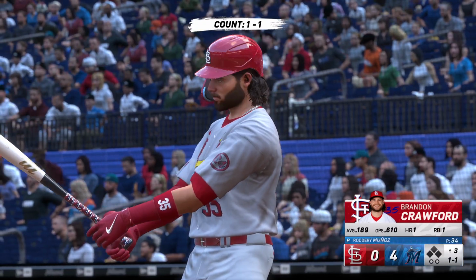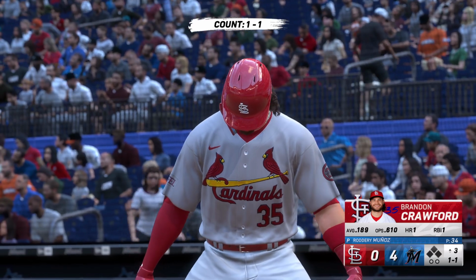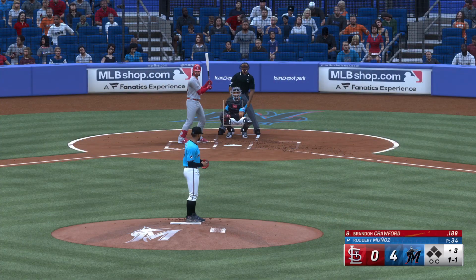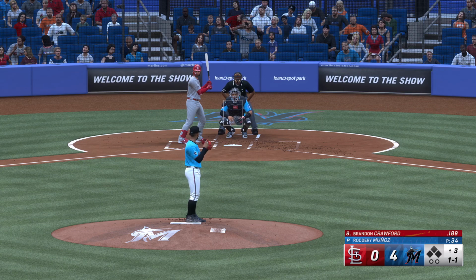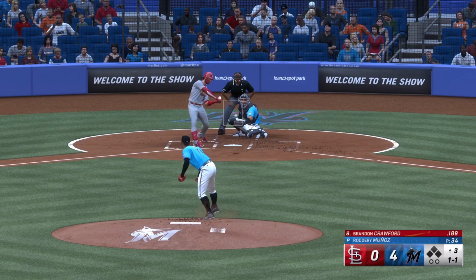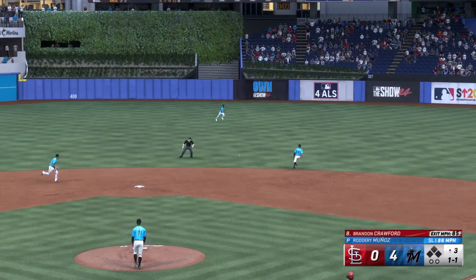Back here at Loan Depot Park. Here's Crawford now. Open stance on that left side. The Cardinals in striking distance, but have some work to do. Boog, it starts with the leadoff man. I need a good at bat out of him right here. Kicks and deals. Ground ball up the middle. That's a base hit.